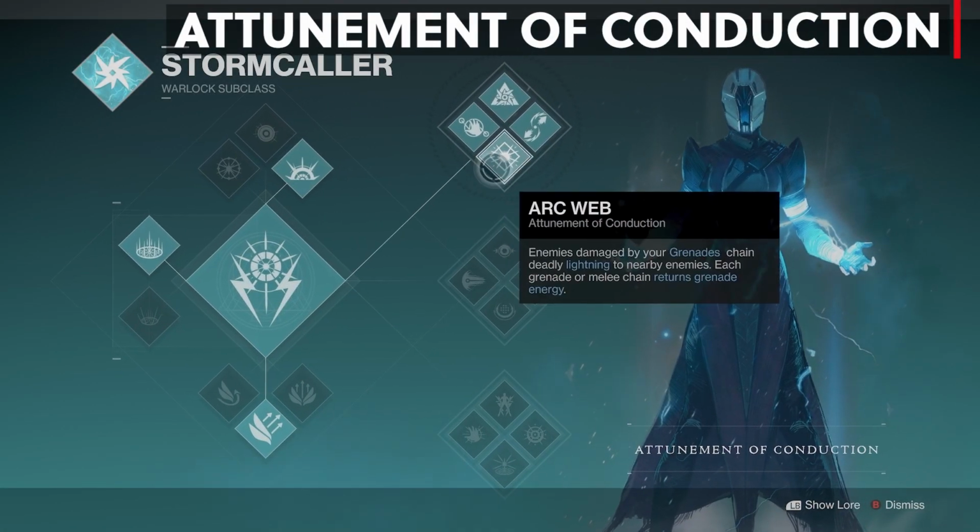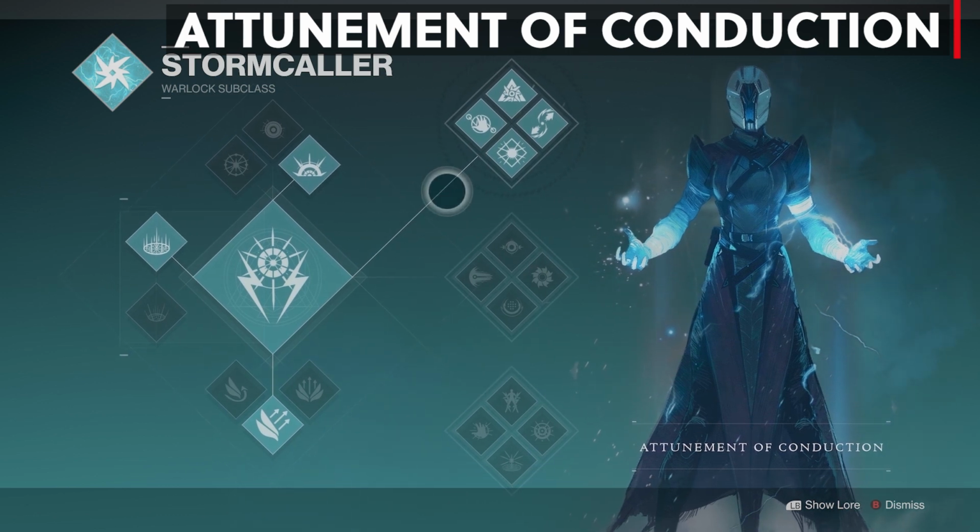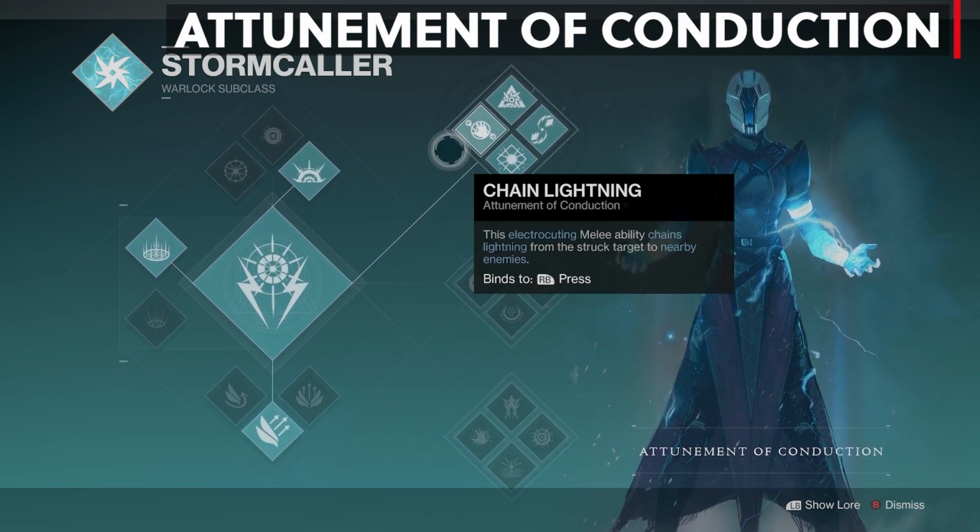Now let's go over a build. The subclass tree I will be using is the Attunement of Conduction, top tree Arc. It has really been a minute since I used this tree. Let's go over its perks.